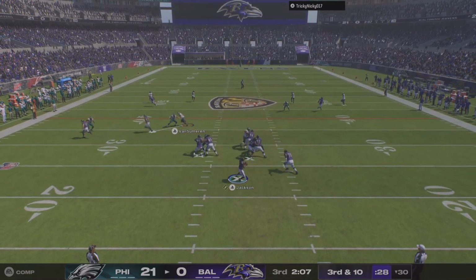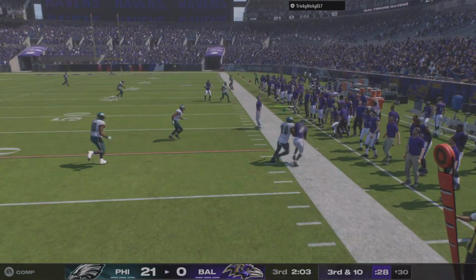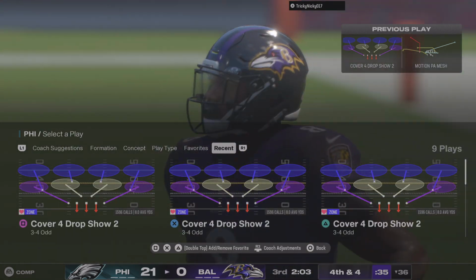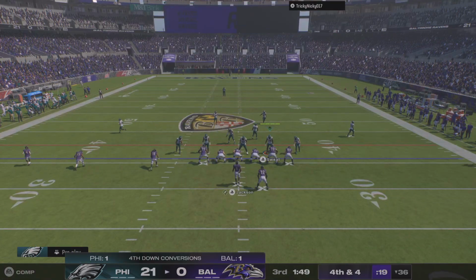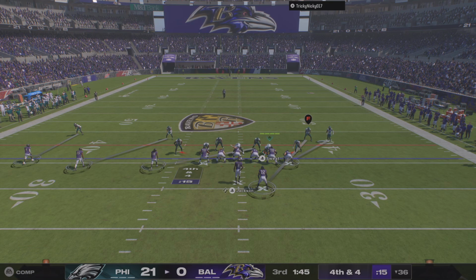Off play action, he'll set up to throw. Taking off, he'll try to get there. That's a really good effort on third down, just trying to make something happen. He did well to get what he got, but it's not enough for a first. The offense not coming off the field, and here's fourth down.